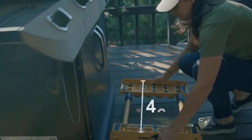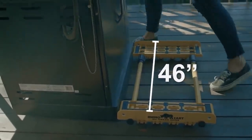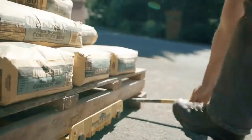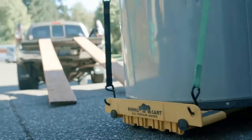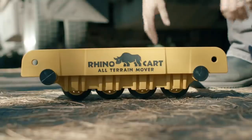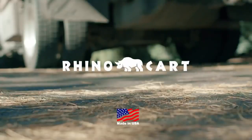The telescoping frame allows you to easily move items from 6 inches to 46 inches wide. For even larger items, the sides can be completely separated, making moving oversized items a breeze. No matter what you're moving, or what kind of surface you might encounter, the Rhino Cart is ready to lighten the load. Proudly made in the USA.